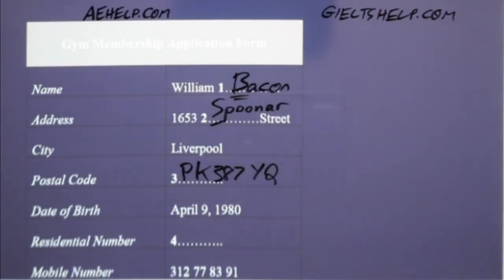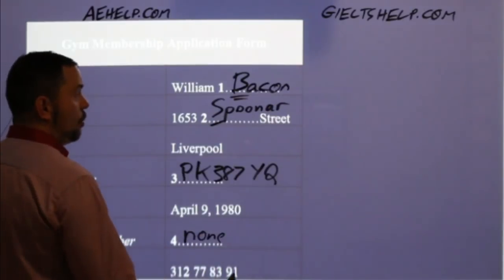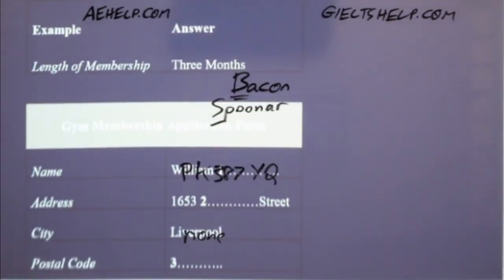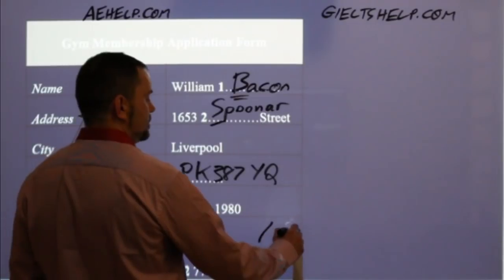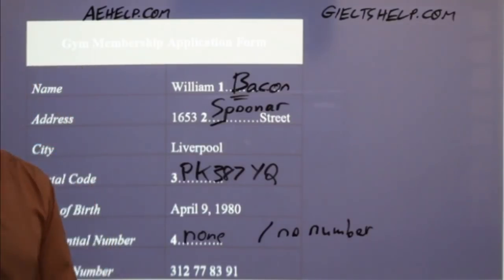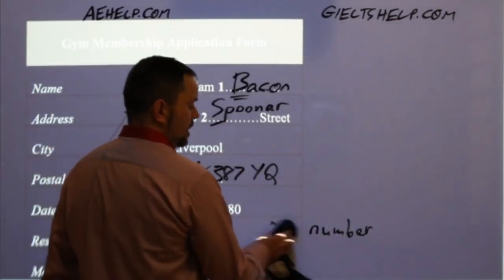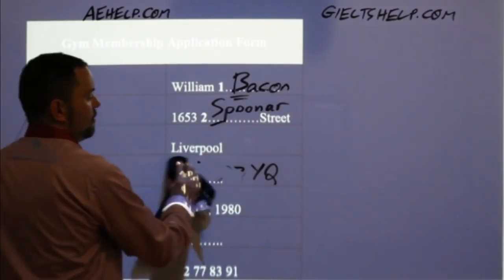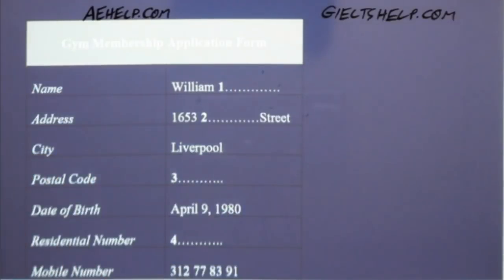Yeah, none is correct. Haung, correct. Yeah, it's none. Okay, none. So you can write none. It doesn't have to be capital. Or if you look at the instructions, it doesn't say you can only use one word. So you can actually say no number. Okay, so none or no number is okay. If you write just no, it's kind of strange. They might not give you the mark. In fact, they probably will not give you the mark for no. It's either none or no number. There is no phone number, just the mobile number for this person, for William. All right. And he gives his mobile phone number.